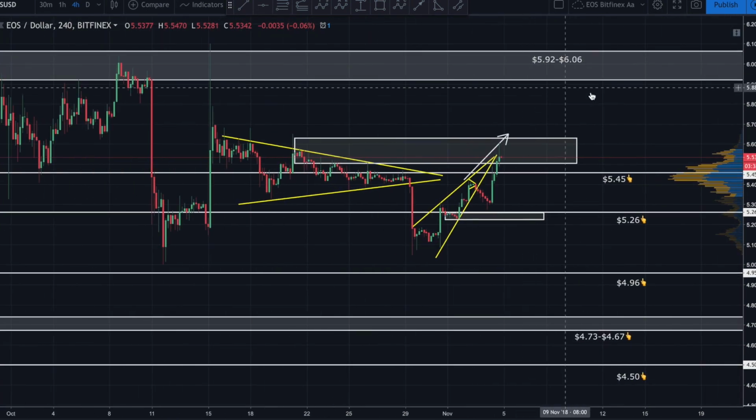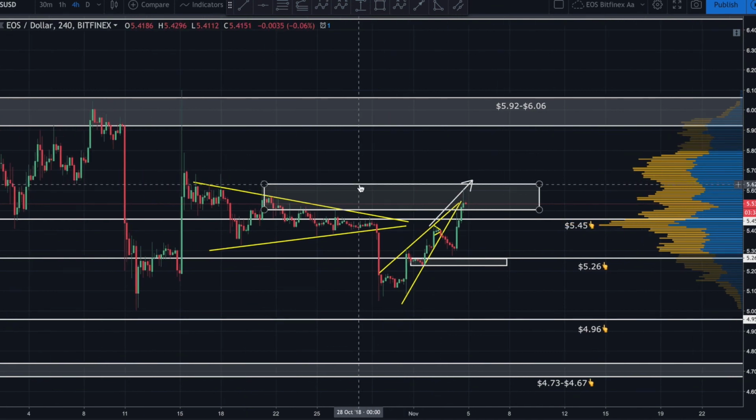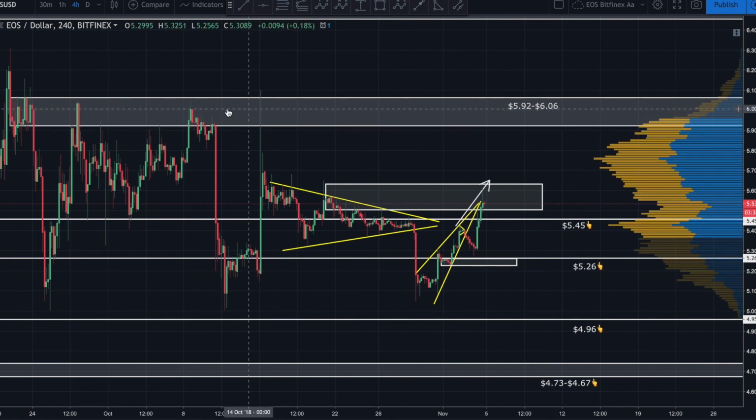Of course, we're watching to see if we can break above this supply zone, the top of which sits at about $5.63. If we can break above that, guys, with consolidation above that zone, I think there's a very good chance we're going to quickly rise up to $5.92 to $6.06. There's a decent supply zone, a very strong supply zone right up here between 592 and 606. So I do think that if it does break above this, it'll be a very quick rise to this zone, and I would expect there to be a lot of resistance right into this zone here.